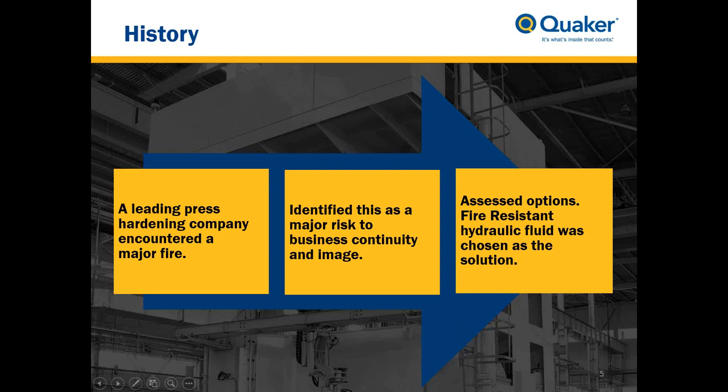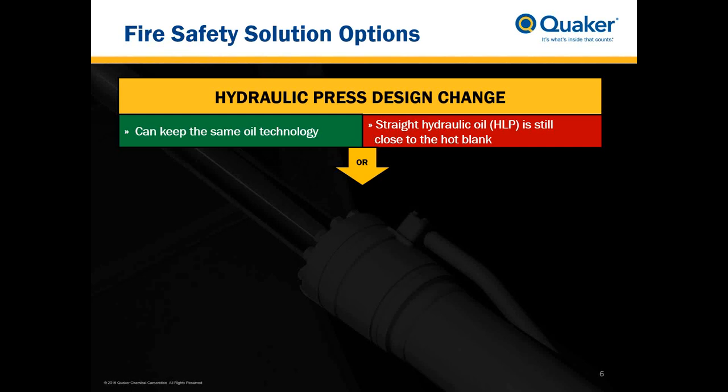Going a bit more into detail of the options that the company evaluated, the first option they evaluated is to try to protect the potentially hazardous locations from the blank by putting protection shields around the tooling. Advantage is that you can keep your same technology, but in the end it turned out that there's still a relatively good chance that the hydraulic oil, the HO, gets in contact with the hot blank of 900 degrees C, so 1650 Fahrenheit, and you still get your fire, which you don't want to have.